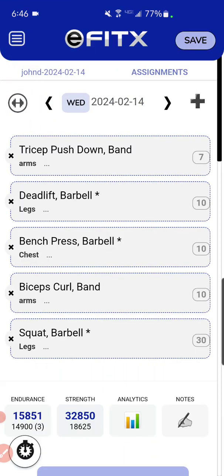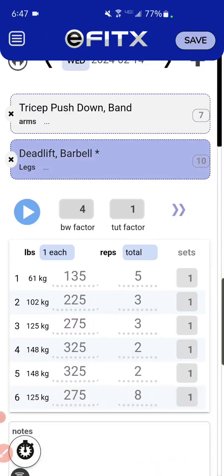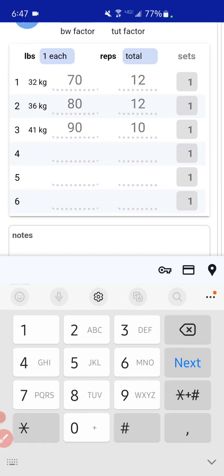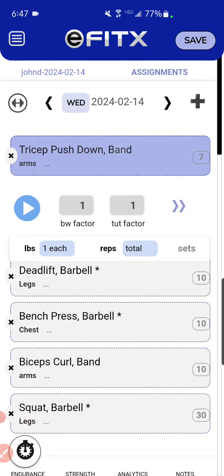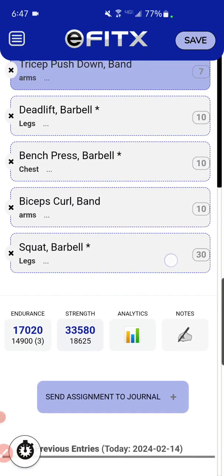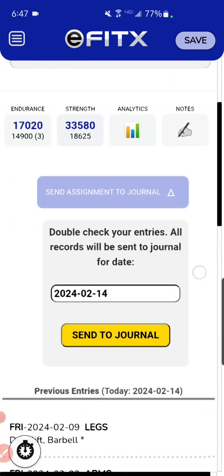But if you go here, and let's say you're done with your workout. Let's say I did an extra set of tricep push downs, let's say 50, and I went 20. Okay, and then we save. Press save at the top. Always press save. It'll update. But once you've made all your changes and you perform this entire workout, next step is to send it to journal. Now, this is what's cool about it.